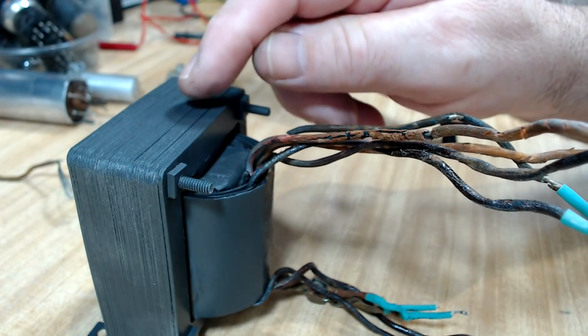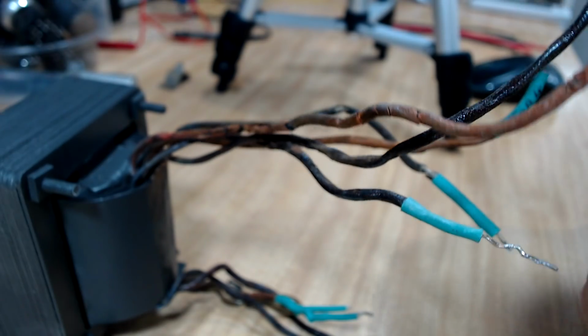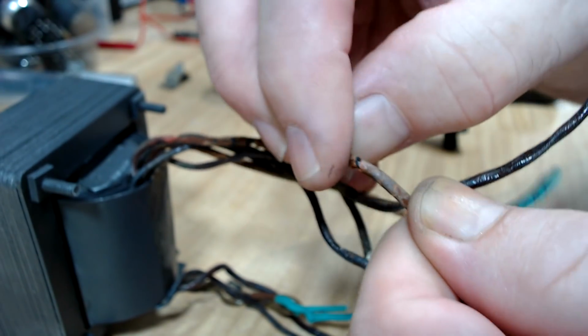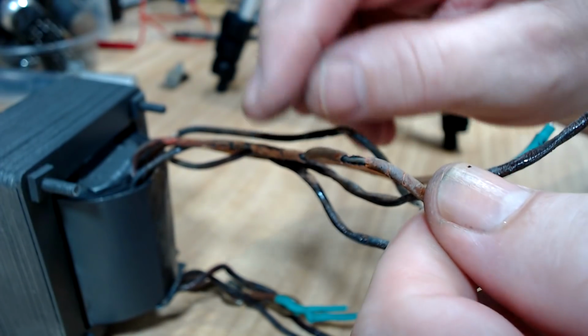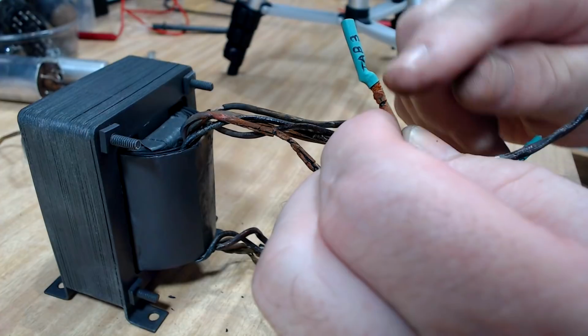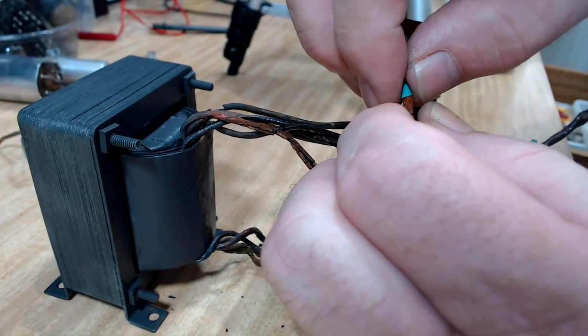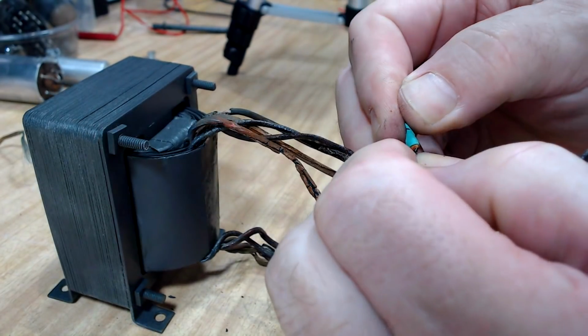What I'm going to do now is this transformer, which is looking pretty good after its paint job. Now, the problem is some of the wires are rubber coated and they just break apart. So I'm going to remove this old insulation and replace it with a plastic insulation. Now I'm just going to do one wire at a time. There's little indicators I made up here to show me where this wire goes. So I want to keep track of that. So I'll get that off.